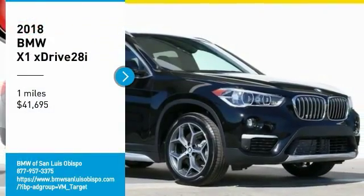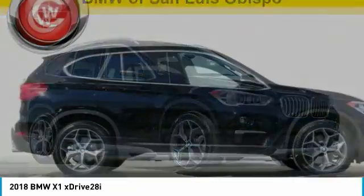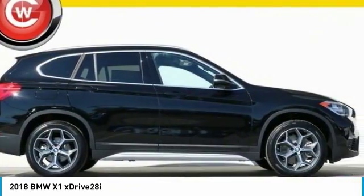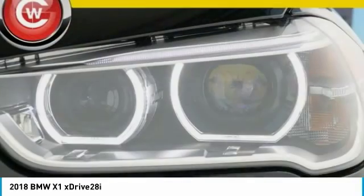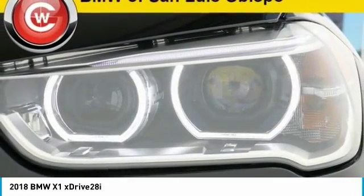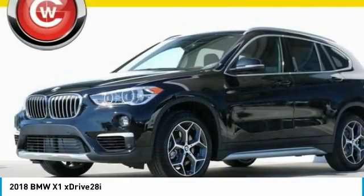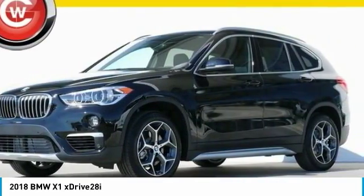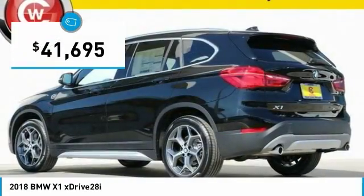Looking for the right vehicle? Check out the 2018 X1. Based on the BMW 3 Series, the X1 is a compact crossover SUV. Slightly smaller than the X3, the X1 gives you all the refinements, power, and style of other BMWs in a slightly smaller, sporty, and easy-to-navigate option, and is priced below $45,000.